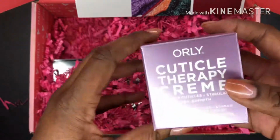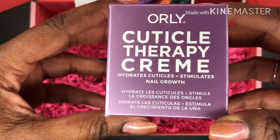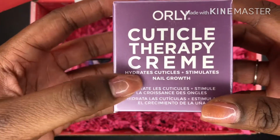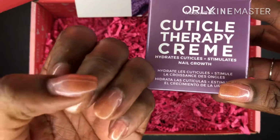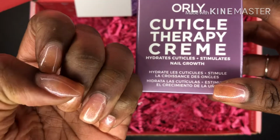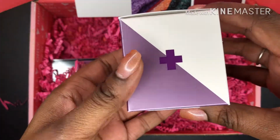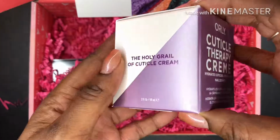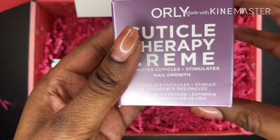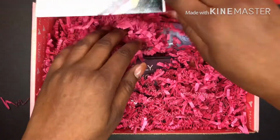The first item is the Orly Cuticle Therapy Cream. Hydrates cuticles and stimulates nail growth. And I always do have issues with my cuticles getting really dry. I can add cuticle oil and they will still seem dry. So this is a really good product, I think, to try out. The Holy Grail of Cuticle Cream. Okay. Let's see what is next.